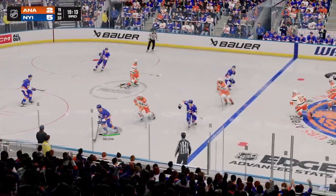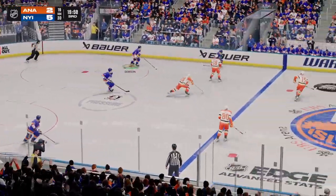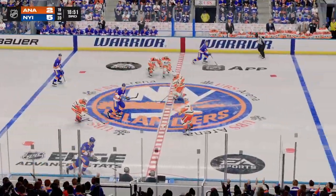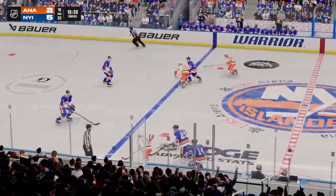New York's 20 minutes away from closing out a dominant performance, James. They've been defensively responsible. They've provided a lot of offense when they've gotten into the offensive zone. Now it's about seeing the finish line and closing it out properly.